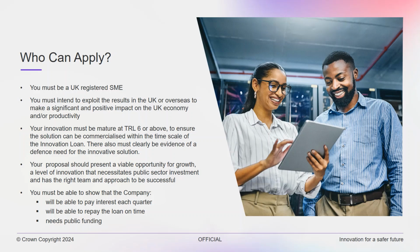You need to present a viable opportunity for growth of the company and how your sales will grow, and a level of innovation that necessitates public sector investment. So i.e. you can't get that finance elsewhere through traditional routes. That can be for a number of reasons. It could be the defence sector and the type of technology that you're having difficulty with. It could also be the stage of your business and your business growth. But happy to chat all that through with you.